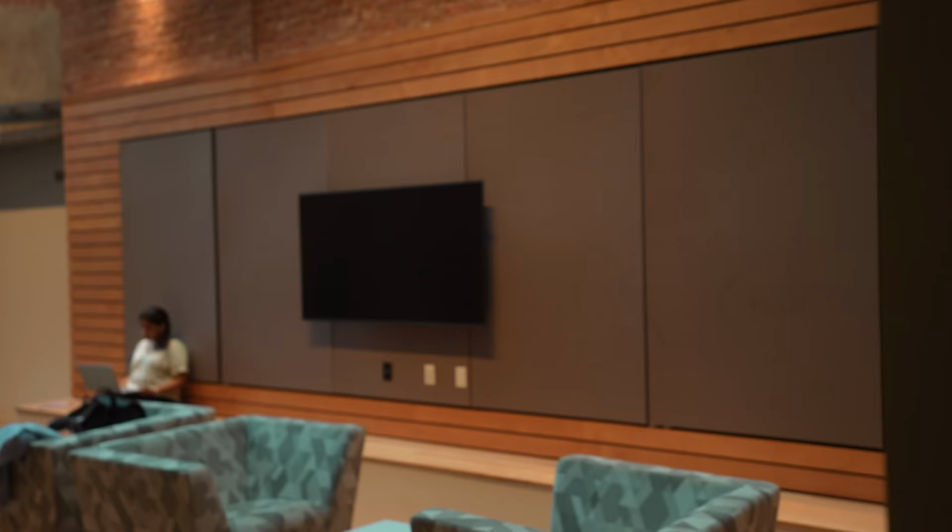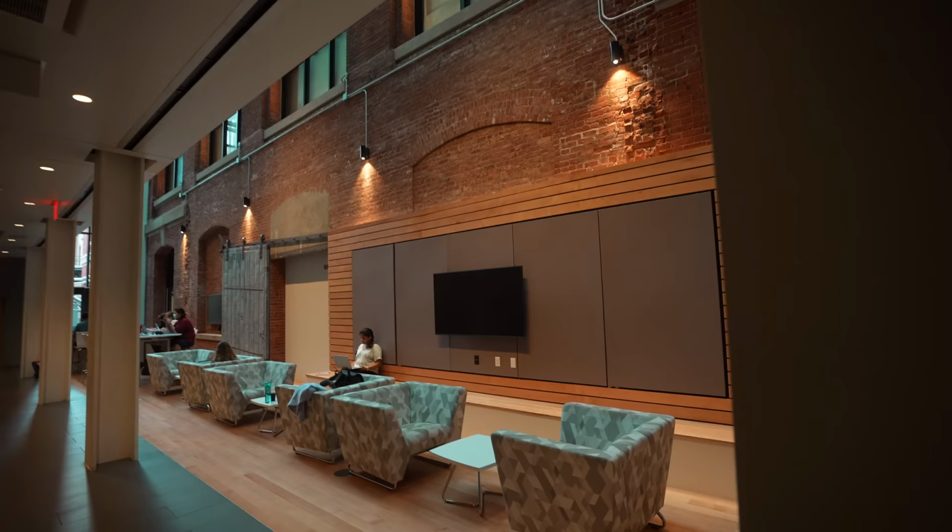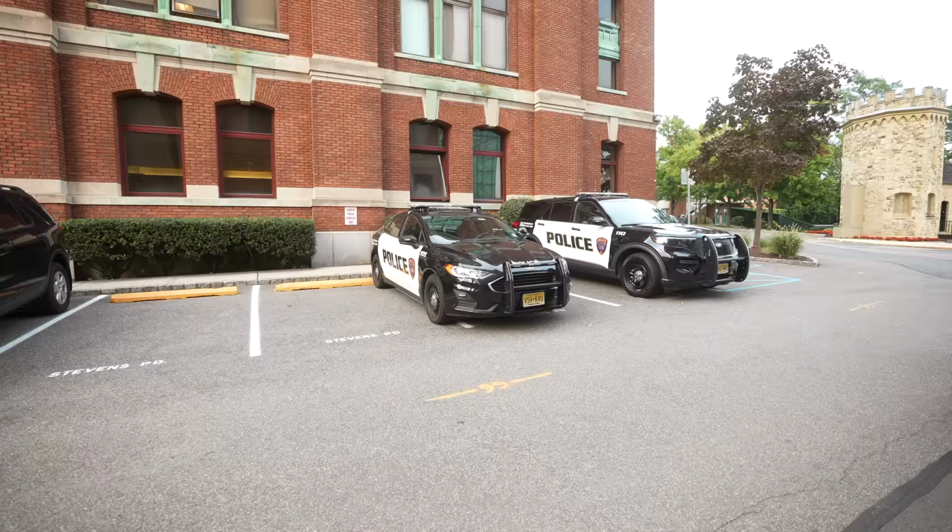Yeah, so this is the Gateway South building. It's a very typical New York City brick structure. It is also very modern at the same time. There are lots of cops over here. I mean, these are campus police.